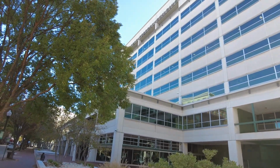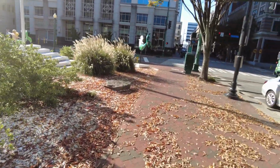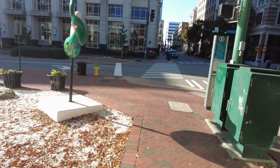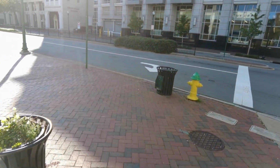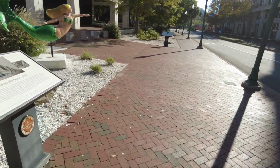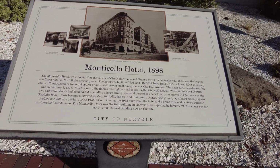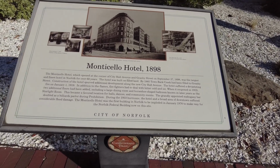This is the Norfolk Federal Building. Now you think, okay, what is of interest here? Well, it's not about the content of what it is now, it's about what it was. This was a very famous, old hotel, which they completely tore down, unfortunately, because it was an iconic place in Norfolk. The Monticello Hotel was built in 1898, and they imploded it in '76 for the Norfolk building.